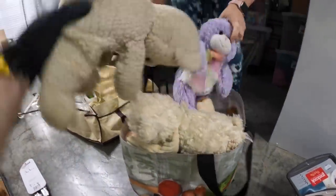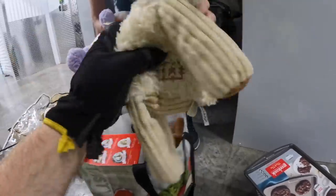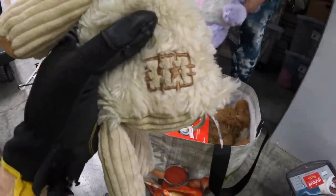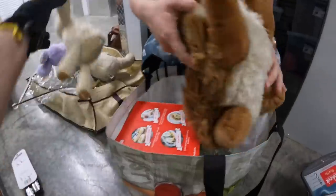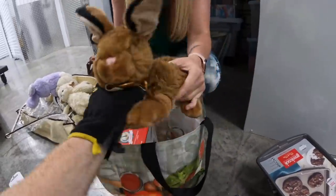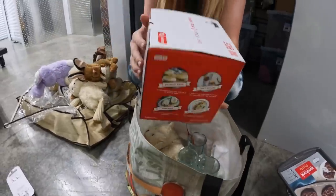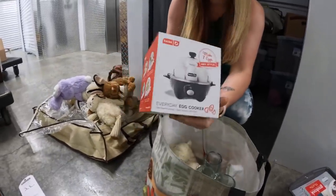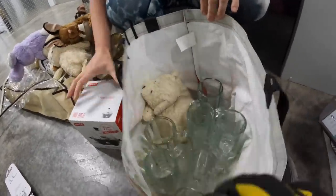Ooh. What? Look at that face. This is a Scentsy Bear. A Scentsy Bear? You put stuff in it. I know Scentsy's expensive. Oh, that one's got bean bags in it. You looked a little afraid for a second. Yeah. Oh, that's an egg cooker. That's cute. That's Grandma Venture's favorite thing. She loves making eggs. Oh my gosh. And mugs. There's a ton of mugs in here.